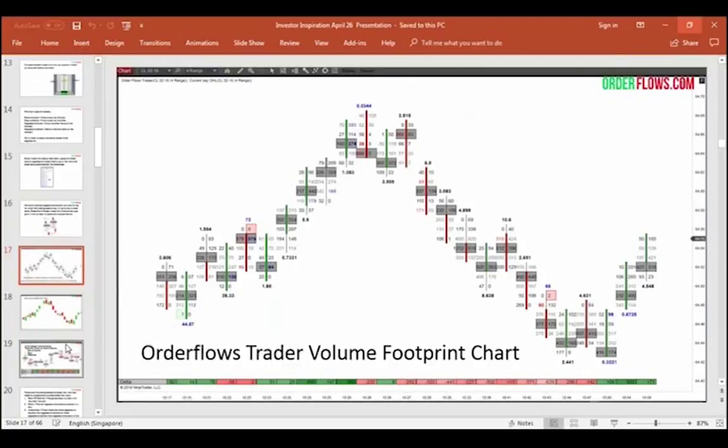This is an Order Flows Trader volume footprint chart. I sell a software called Order Flows Trader, and this is what the chart looks like. So I can still see my normal candlestick patterns, but then I can see what's being traded. Where are traders being aggressive, or is there price rejection? Is there price support? Are there imbalances in the market? All that information is there for me to see and analyze. On a normal chart, you don't have any of that information.